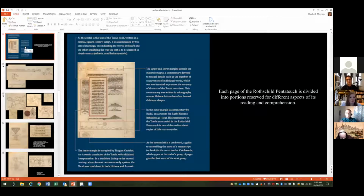Yeah, so I happen to have a really good slide about that right here. This is the main text of the Bible. This is the translation into Aramaic, and this is the commentary by Rashi around the edges, and then this is the Masorah Magna. What's interesting is the Rashi scholars are just so interested in this manuscript because this is one of the earliest dated examples of the Rashi commentary.